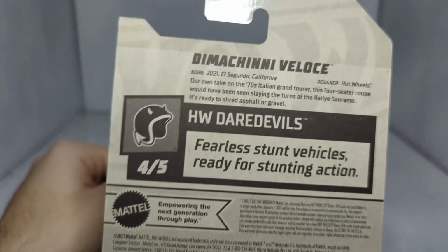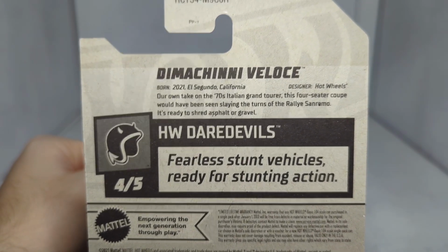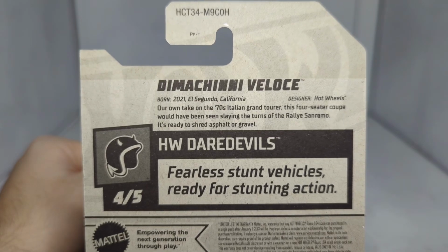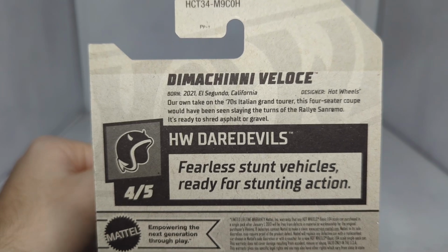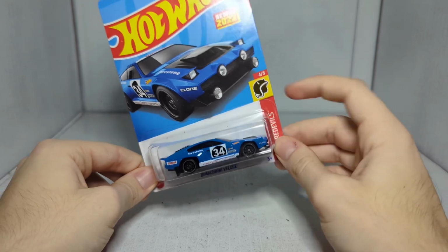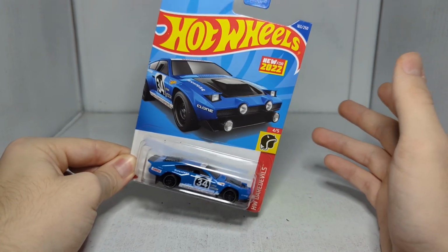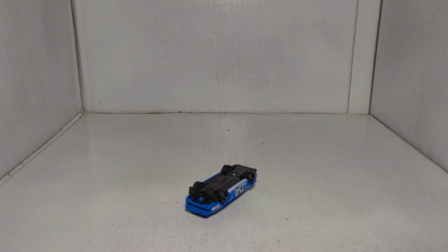On the back of the package, it says, born 2021 El Segundo, California, designer Hot Wheels. Our own take on the 70s Italian Grand Tourer. This 4-seater coupe would have been seen slaying the turns of the Rally Sanremo. It's ready to shred asphalt or gravel. So that's basically what it is. This is not a real life car. This is a Hot Wheels custom take on a 70s Italian rally car is essentially what this is. Basically, I just summed up what the whole back of the package said. So there you go. That is what that car is.